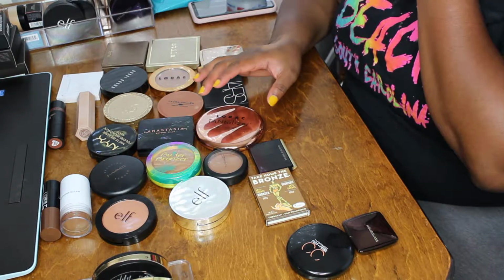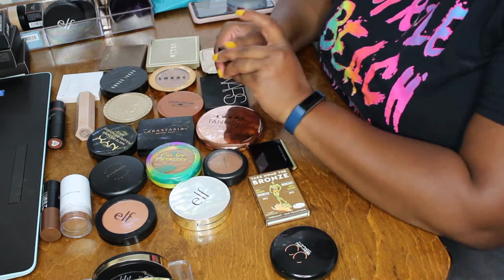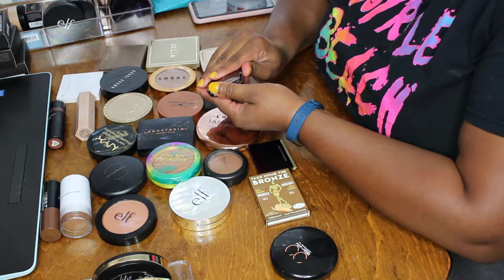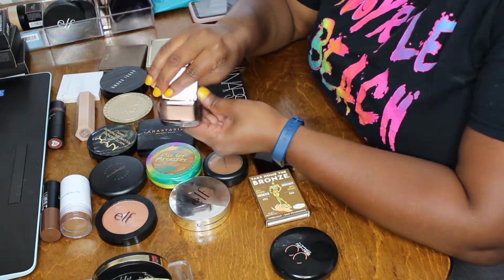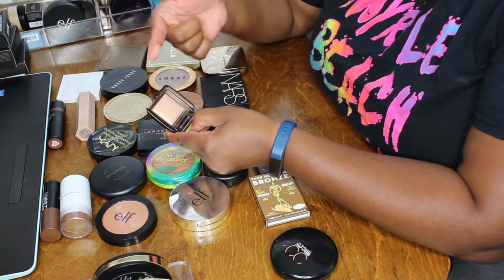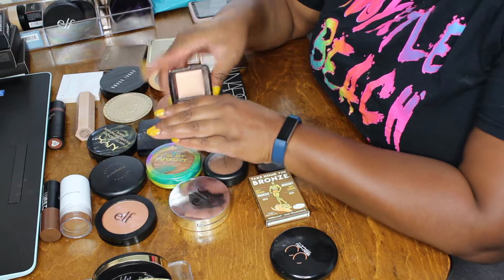I did find 2 other straight powders while I was pulling these out, so I'm going to show them to you real quick, just so we'll have a full account of powders. We got the Hourglass setting powder, Radiant Light, which is like a little setting powder. It can be anything you want it to be. It really just does the face when you're finished with it, and it's pretty.